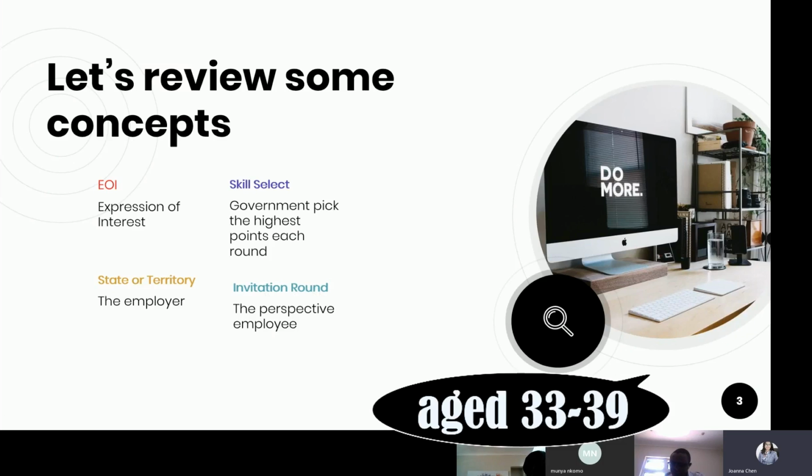This is the first step. We're gonna do it for clients. You can do a quick calculation and say, oh, you're eligible. Then we can do the EOI for them, and then the EOI can be lodged, and then we can send them the breakdown of the points plus the EOI application form.